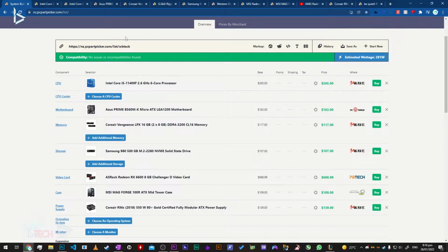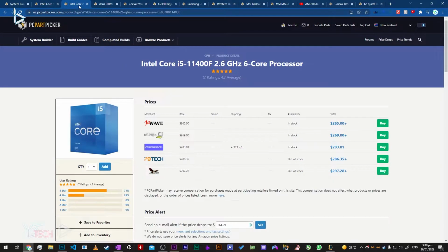Now, we're going to start off with the CPU, and we've gone with the i5 11400F. So the 11400F is around $269 from Computer Lounge, and it's a 6-core processor, very powerful. It's something I recommend at the moment just because AMD's processors are very expensive, such as the AMD Ryzen 5 3600, which is nearly $330. That is very expensive. This is a lot cheaper and it provides very similar performance in games, if not better.